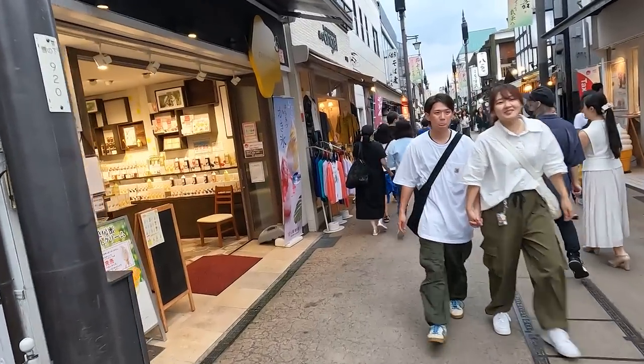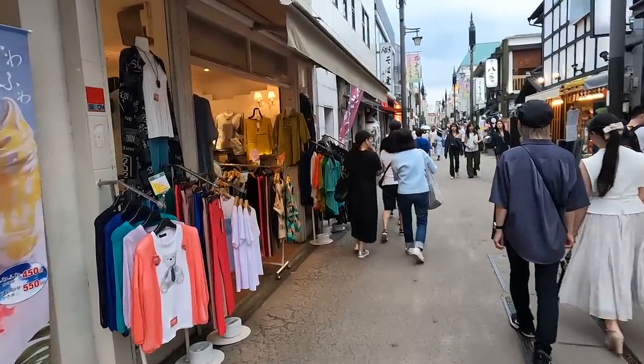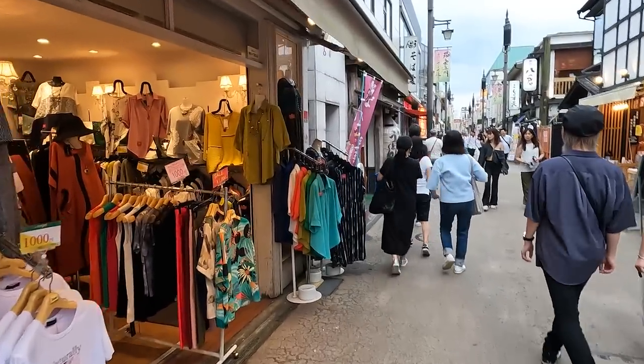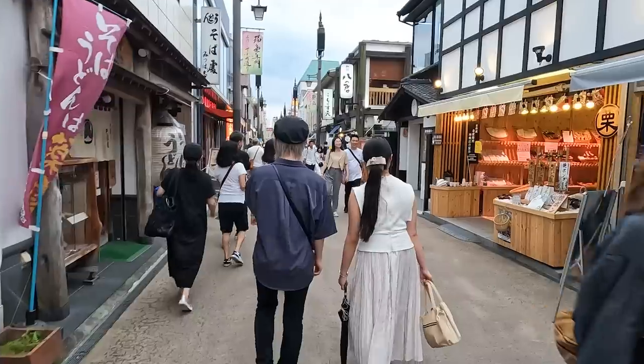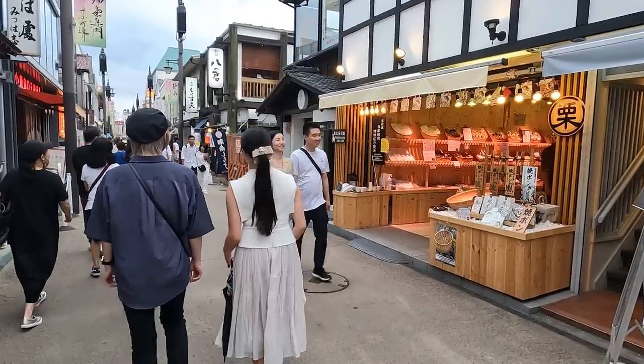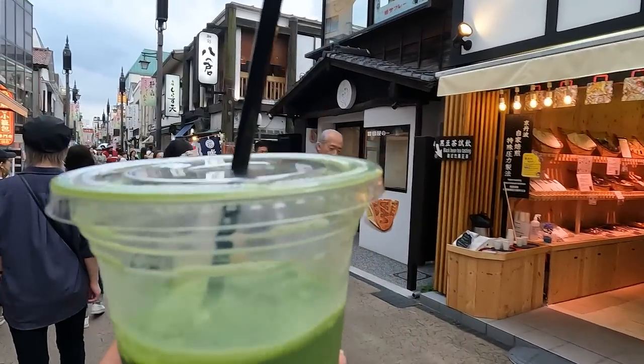All right, guys, we're walking back to the station. Let's focus on the shops on my left side. Yeah, let's just browse around together, shall we? And I probably missed some shops on the way down to buy this intense matcha drink.